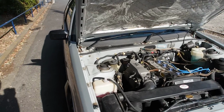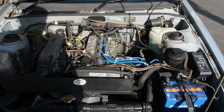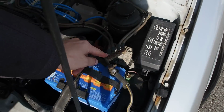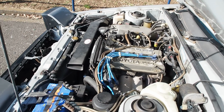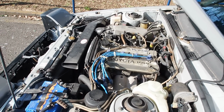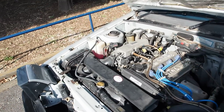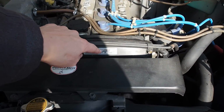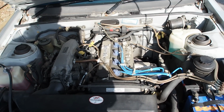First off, the 4AG engine runs perfectly. There have been no modifications at all to the engine bay other than just an aftermarket grounding kit here. This vehicle has 76,321 kilometers, and it looks like the majority of that was done in the last 4 years or so, because the timing belt here shows the mileage was 37,977 kilometers in 2002.